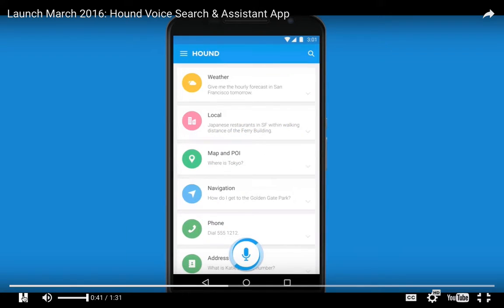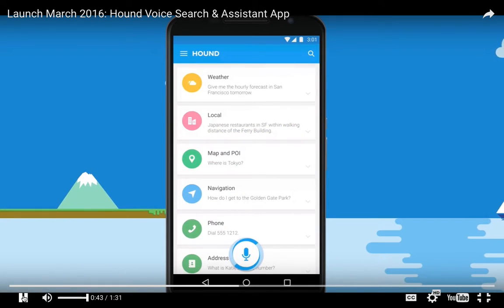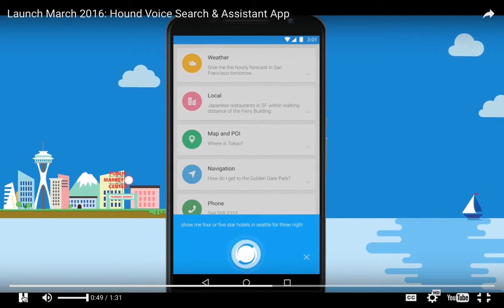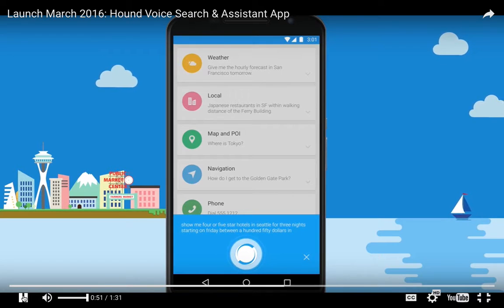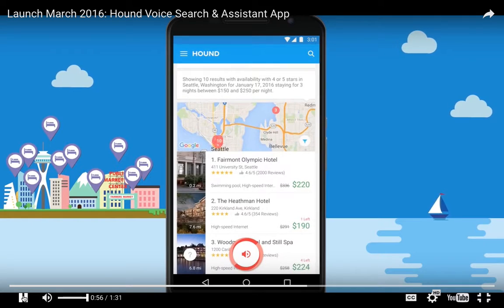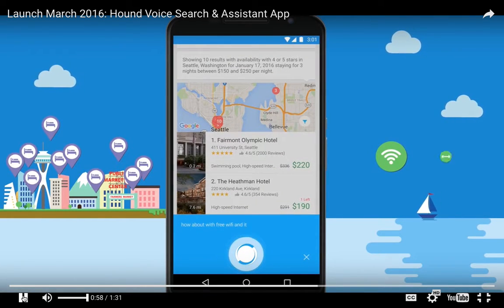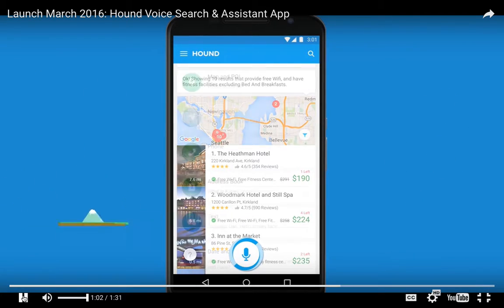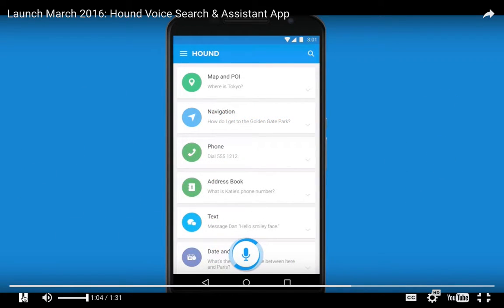If I'm thinking about taking a trip, Hound makes it easy to find a great hotel. I can be as specific as I want. Show me 4 or 5-star hotels in Seattle for 3 nights, starting on Friday between $150 and $250 a night. So you can keep going down. Those are great. How do you help me do so many things?